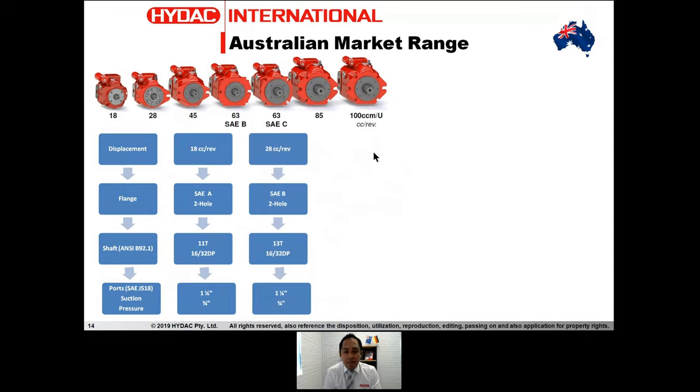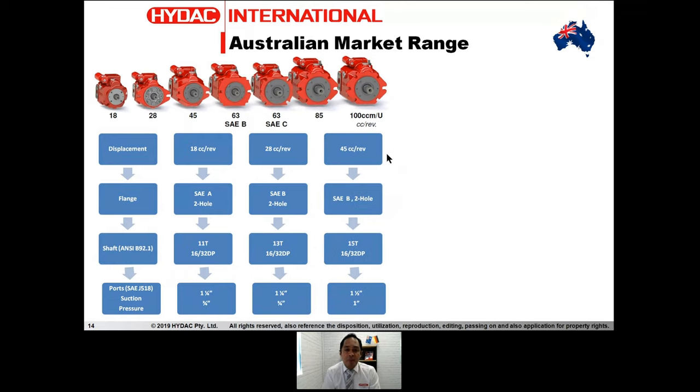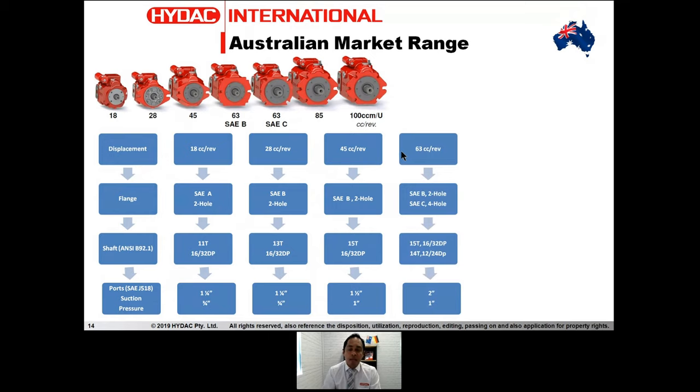The 28cc will have a SAE B two-hole flange and a 13-tooth spline shaft. The 45cc will have a SAE B two-hole flange and a 15-tooth spline shaft. The 63cc will have two options. It will either have a SAE B two-hole flange, as you can see in the picture, and a SAE C four-hole flange is also in the picture. And again, you'll have two types of shafts, the 15-tooth, which is a SAE BB, and a 14-tooth, which is a SAE C.